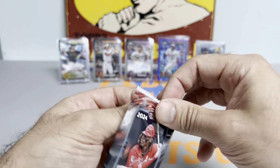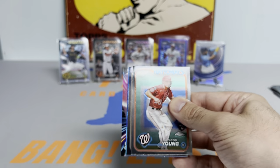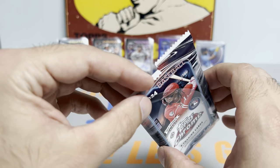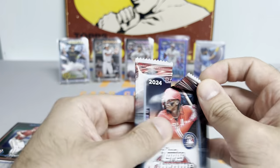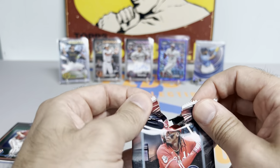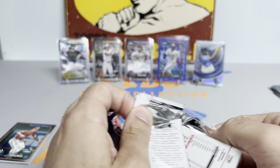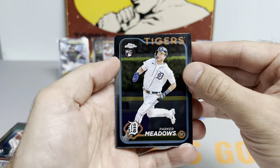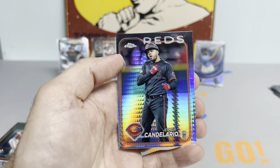We are getting down to it. Last two packs here. We got a blue in this one, so we'll save this one for the end. Check out this pack. It's like already partially opened. It's kind of weird. I don't think it's tampered with. Sealed case, but can never be too careful. Parker Meadows, JP Martinez, Jazz Chisholm, and a Candelario.